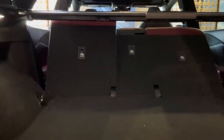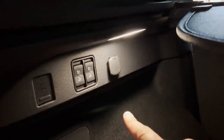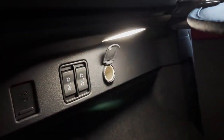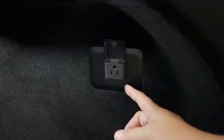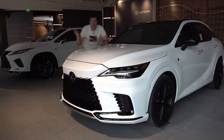Now, also worth pointing out back here, power outlets. You get 2 of them. On one side, a cigarette lighter style outlet, which can be nice. On the other side, a standard household style outlet, which is also nice. Good to have power in the cargo area for all sorts of different reasons, and they've got that here in the new RX. But anyway, next up, let's talk design.